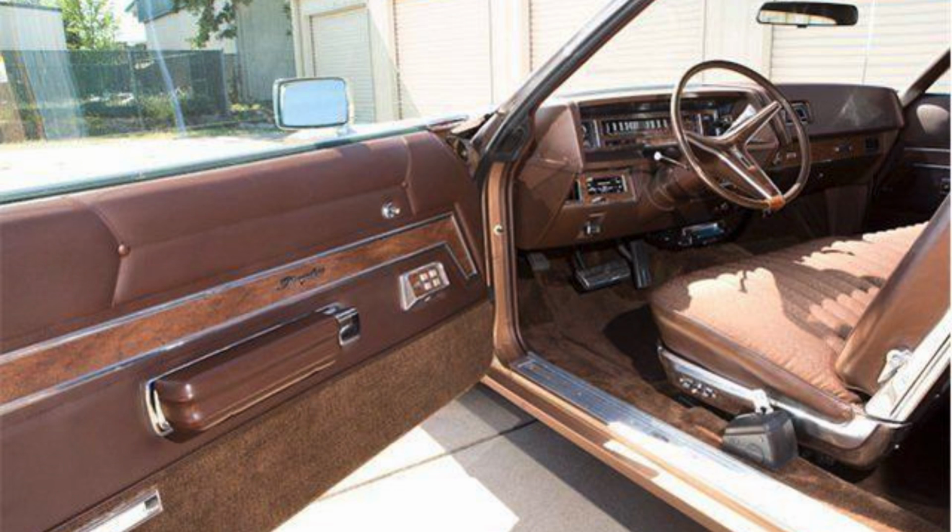In addition to these super comfortable seats, LTD Brougham interiors also had a number of other luxurious touches aside from the seats themselves, including wall-to-wall cut pile nylon carpeting, unique door trim panels, front door courtesy lights, and also courtesy lights that were operated by the rear doors when they were opened.